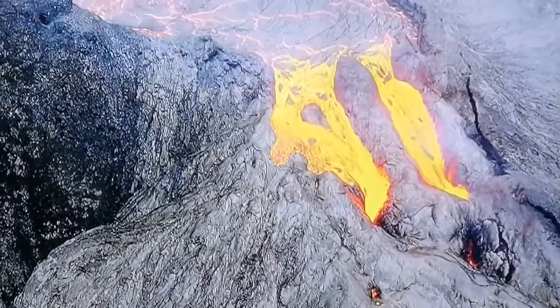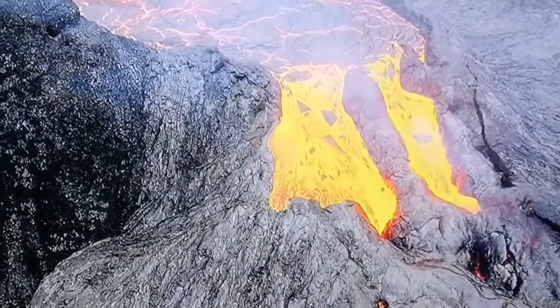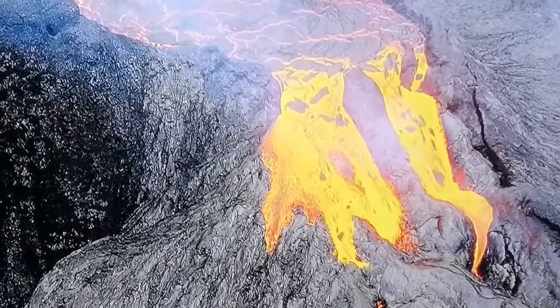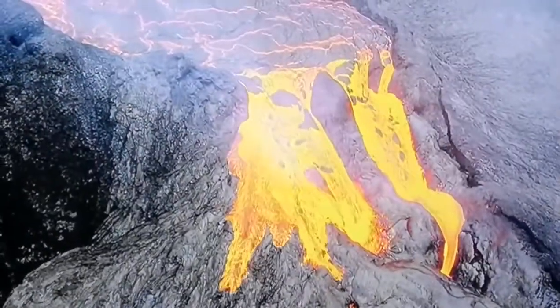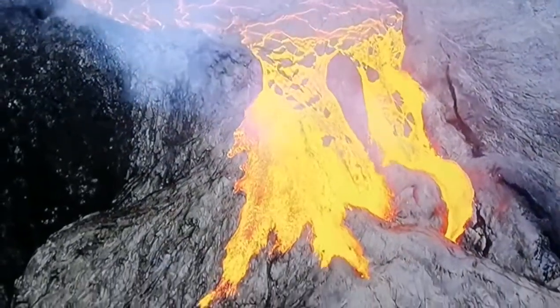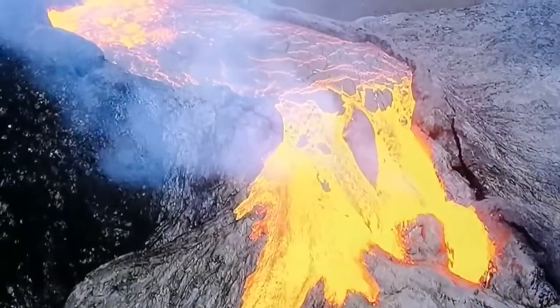We expect these things exist, including on Mars. We expect Mars and the Moon have these lava tubes, so we can put our equipment there, away from the radiation and the harsh environment of space. And actually, our future colonies on the Moon will be there.